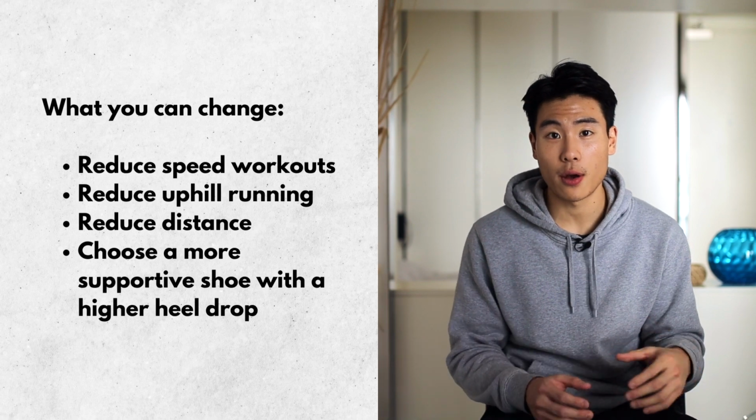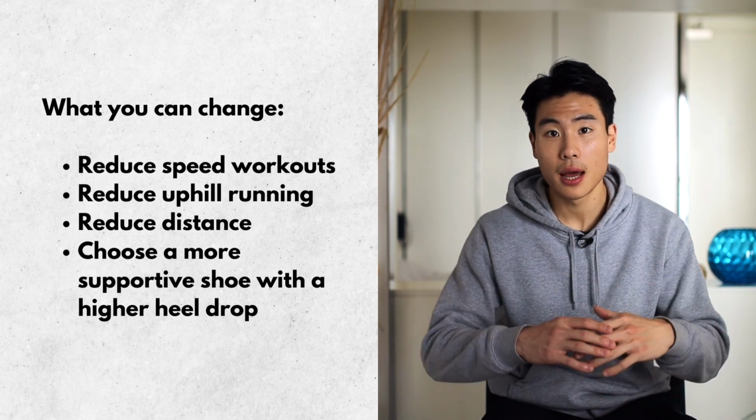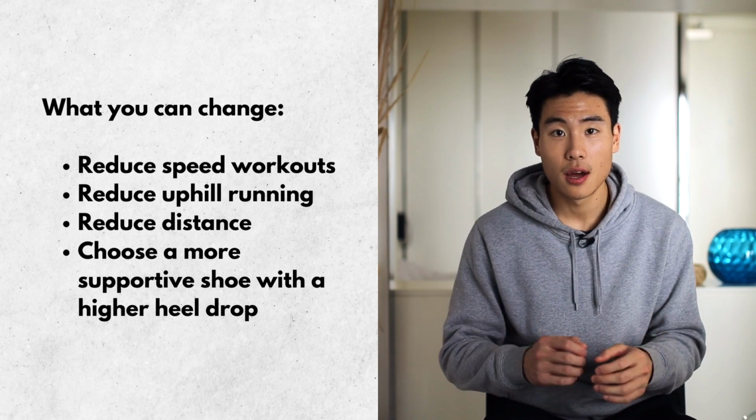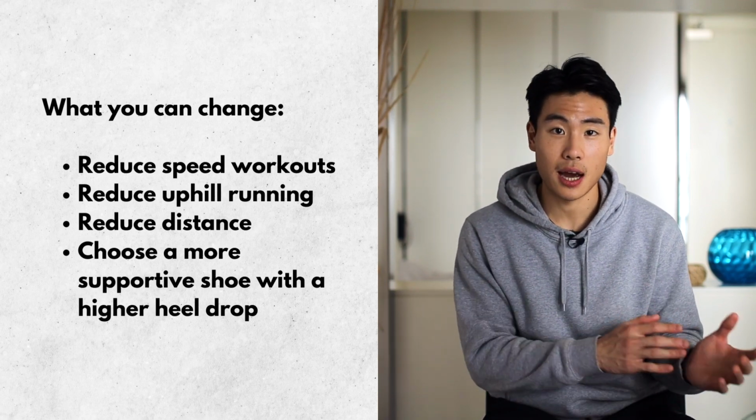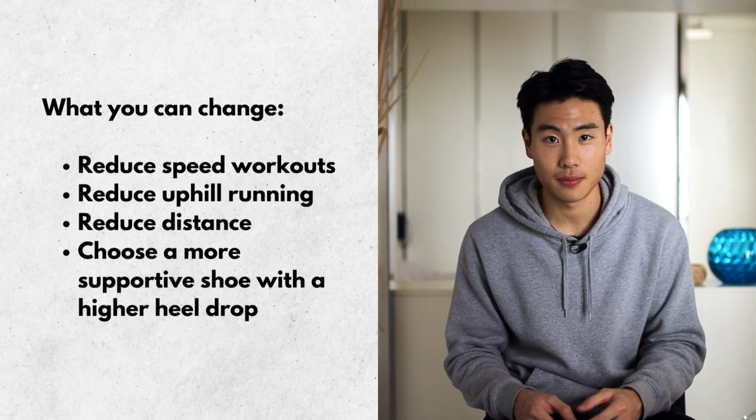You could also try wearing a more supportive shoe with a high heel to toe drop because that places less stretch on your Achilles. Not saying go buy new shoes because that takes time for your body to adjust, but just see what you already have in your rotation. The point is, there's usually a few things that we can change and modify in order to get that symptom reduction without needing to stop you from running completely. Sometimes things like foam rolling and massage can help with pain relief, and they can be helpful in the early stages, but just know that the job is purely symptom reduction.